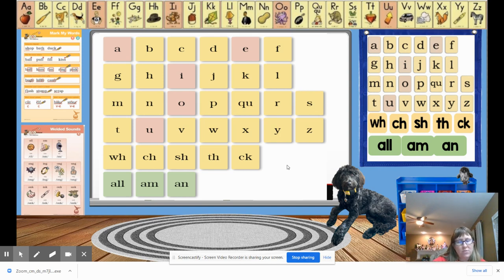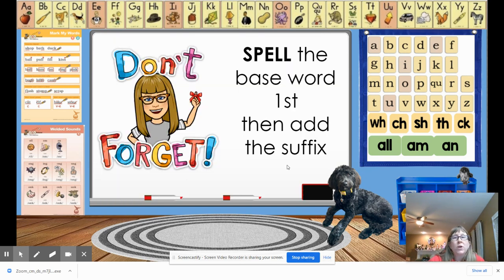Great. Now, if you have your board, you can use it. Otherwise, you need something to write with. Okay, we are going to spell words. Remember, when you spell a word, you write the base word first, then you add the suffix. So you're going to tap out the base word, write the base word and then add the suffix. When we took our practice the other day, some people forgot to write their suffix. They wrote the base word and it was beautiful, but they forgot the suffix. So make sure you don't forget.